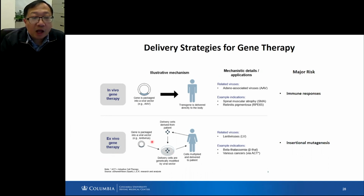Another strategy we call ex vivo gene therapy. For this one, first we extract the cells from the patient or from a healthy individual, and then we culture them in the petri dish, and put the virus vector carrying the transgene into this cultured cell, right? And then we deliver this genetically modified cell back into the human body, right?